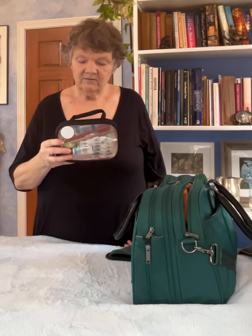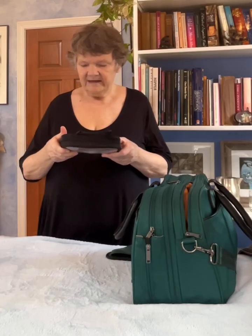And I also usually keep a little empty spray bottle so that if I am traveling and I need to take care of something wrinkly, I can just fill it with water, spritz it a little bit at night, hang it to dry, and in the morning I don't have to worry about wrinkles. So that's great.